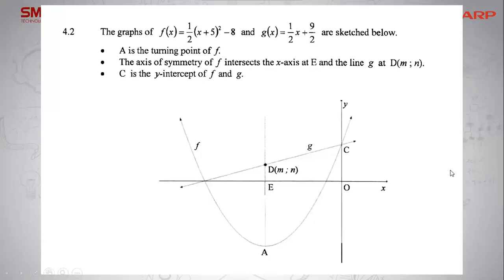Okay, then this one is you've got the graphs f of x, which is a half x plus 5 squared minus 8, and g of x, a half x plus 9 over 2. So this is a straight line, and this we can see is a parabola, and it's sketched for us here. So here's our f and our g line. I'm sorry, I try to enhance the pictures a bit, but some of them did not come out very clearly at all. So the axis of symmetry of f intersects the x-axis at E, and the line G at D is equal to MN. And C is the y-intercept of F and G.